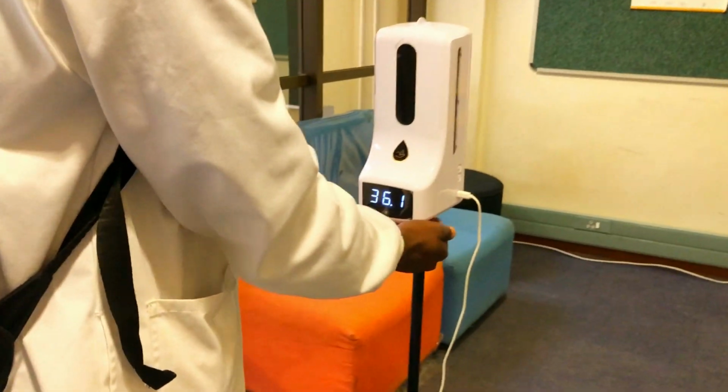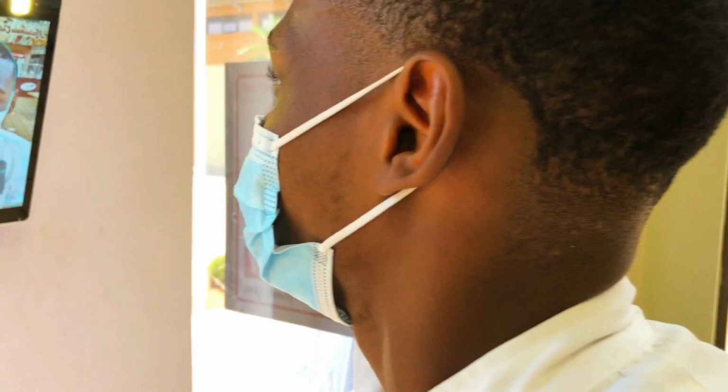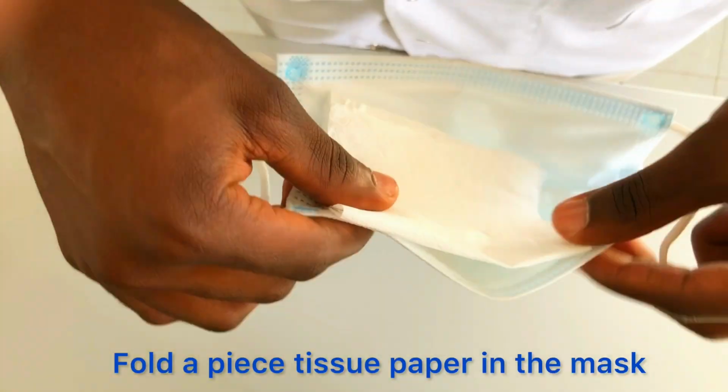Always, and I mean always, remember to sanitize your hands when going into the lab. Stay safe. Here is a quick hack on how to prevent fogging of goggles and glasses.